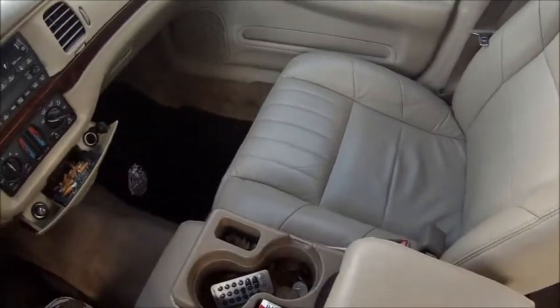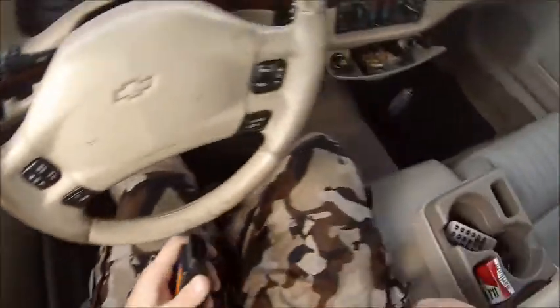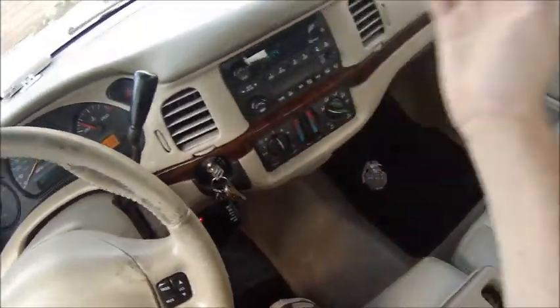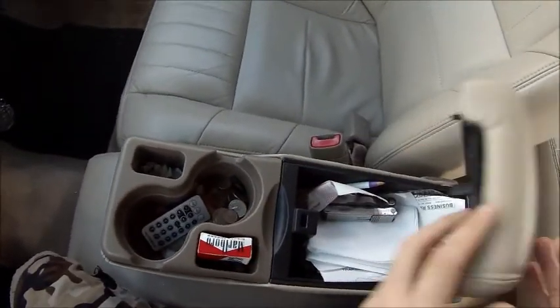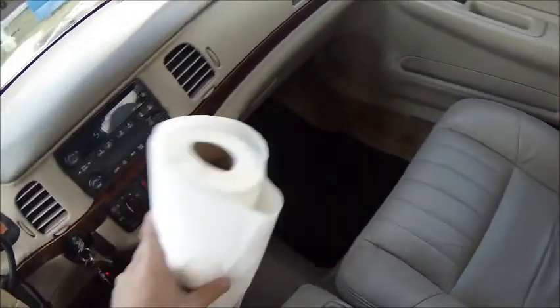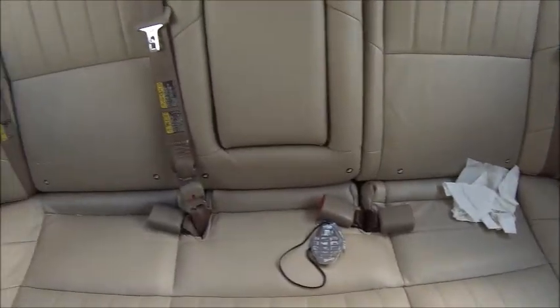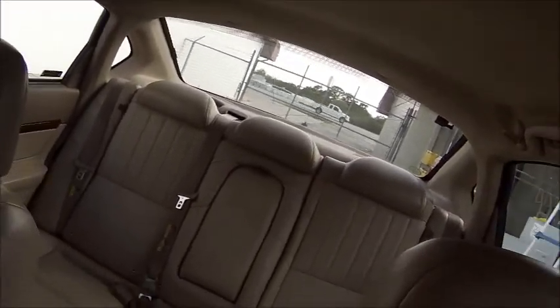Let's get a look at the interior now, which I'm not really sure how good the perspective looks on this camera. I'm using a head mount strap, but let's go ahead and close that. I didn't really clean this up much. This still needs a good cleaning, but the armrest looks nice, and I still got my stuff in there. And this comes down. And then you got nice cup holders here, and look at the top up here where there's no damage. The roof's not perfectly clean, but there's no tears or cigarette burns or any of that stuff.